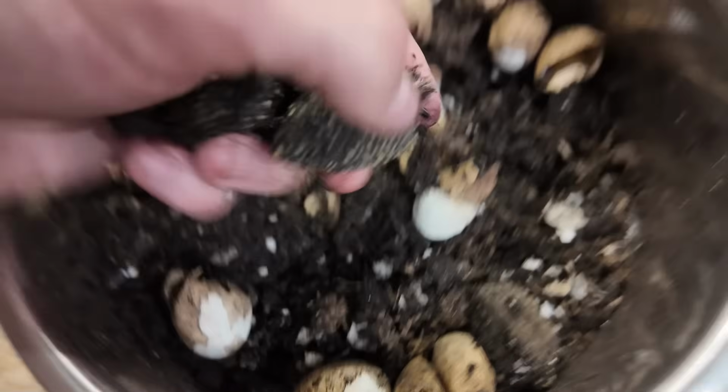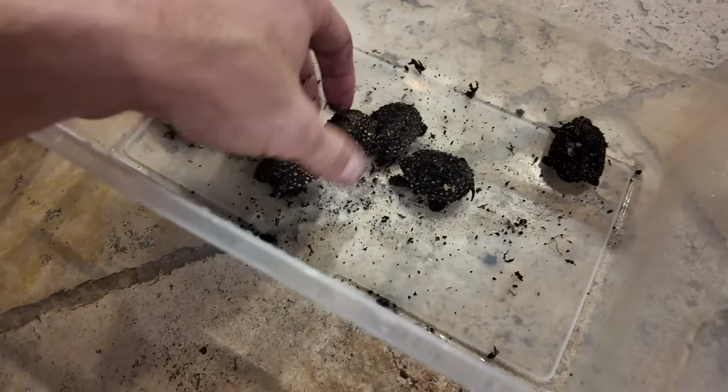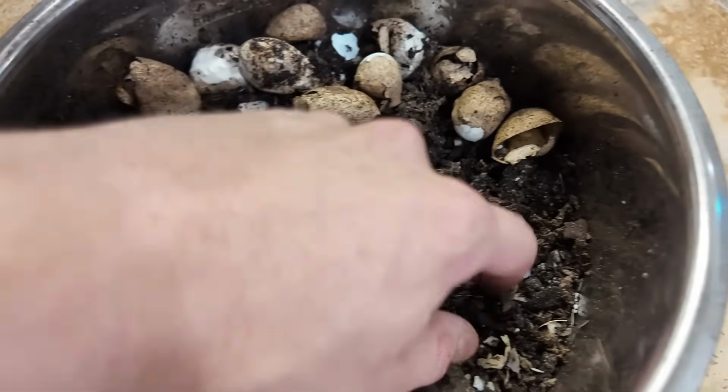And we got 3. Look at that. We got 3 and 1 handful. That is just the coolest. So these guys are actually really dirty and covered in dirt, so we're going to have to rinse them off. We got these guys, and we're going to find a whole bunch more.